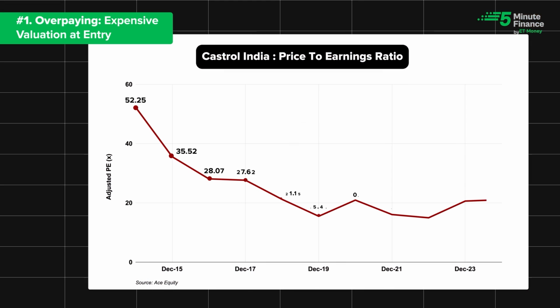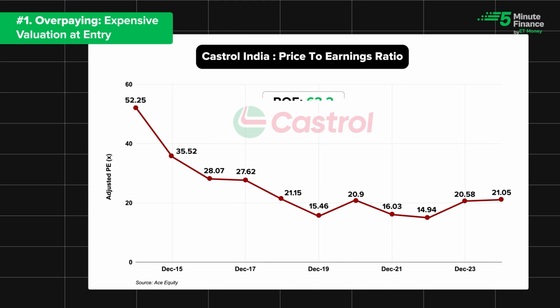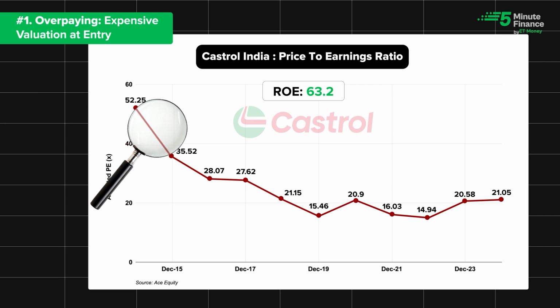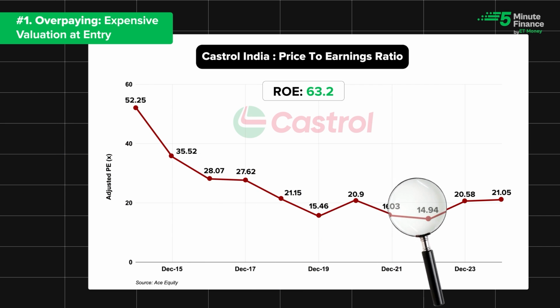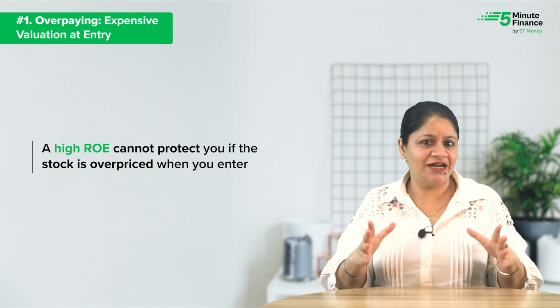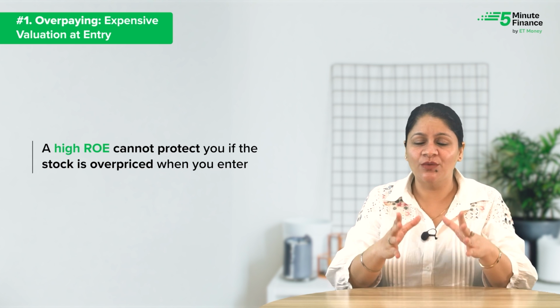Take Castrol India. It had a fantastic ROE over 60%, but the stock was priced at 52 times earnings. Later, when growth slowed, the valuation dropped to 21 times. And so did the stock price. A high ROE cannot protect you if the stock is overpriced when you enter.